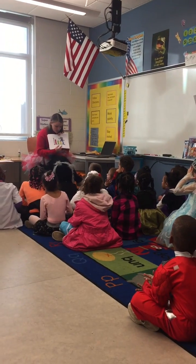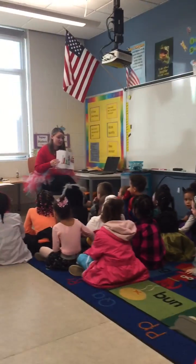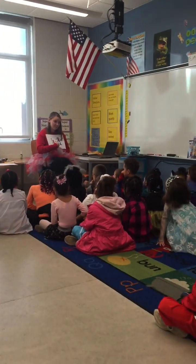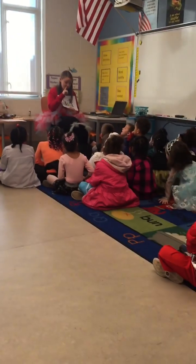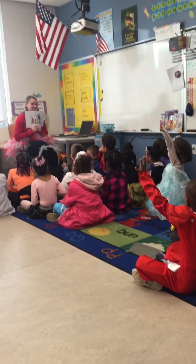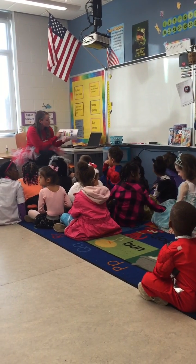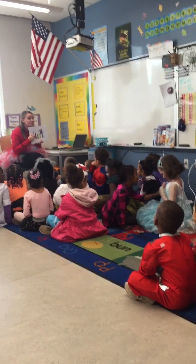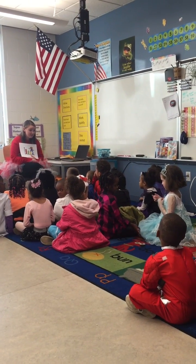Is that more than yellow or less than yellow? More than yellow. That's right. Because it's taller and it has more up here. So that means it's got more than the yellow. Does the blue have more than the green or less than the green? Raise your hand. Less. All right, Zoe. Less, that's right. So the red has the most. That's right. So today we're going to observe our M&Ms and then we're going to count them.